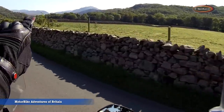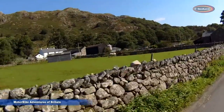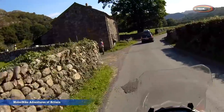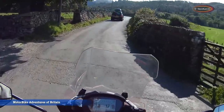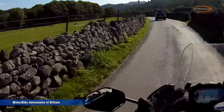We're heading over that. Now this is where you start to take your time. You soak it all in. You absorb this beautiful countryside. You become horizontal. The stress leaves your body.